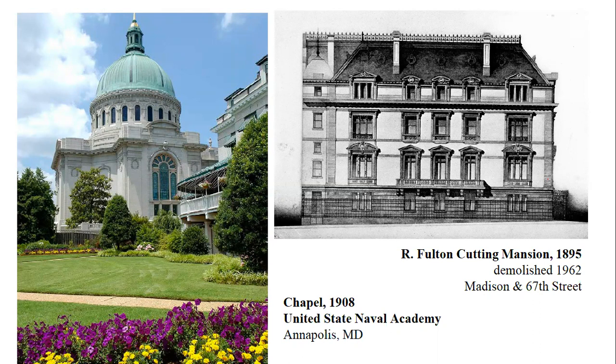In the same period, Flagg designed a number of mansions for very wealthy clients. This one on Fifth Avenue was for R. Fulton Cutting. The R stood for Robert, and he was a wealthy patrician who made his money in sugar beets. He was also someone who was very socially conscious and cared about people who were less well off than himself. The house was demolished in 1962.